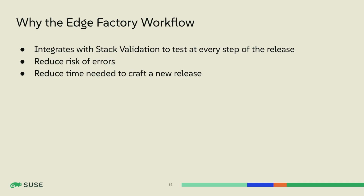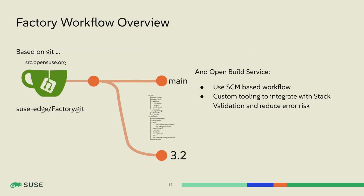So to do this, we decided to base our workflow on existing technologies. We are using basically Git, where we have a Git repository that contains all the definitions of the artifacts. And we have obviously the main branch that is what we call the factory branch, and that basically contains what will be the next version of SUSE Edge.